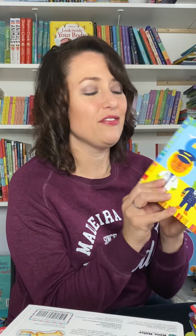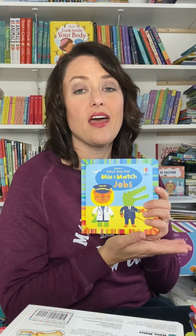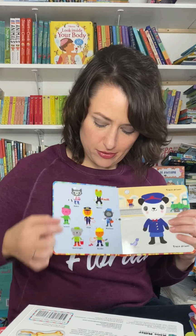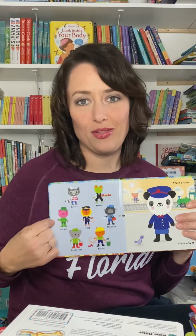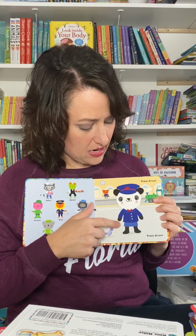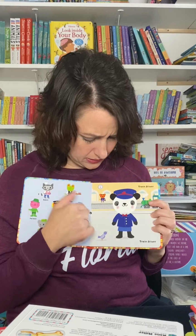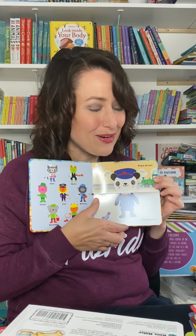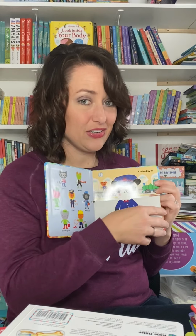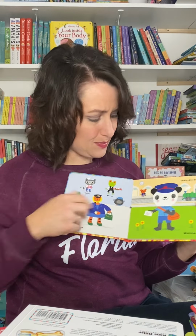Next, I have Usborne's Baby's Very First Mix and Match Jobs. So I love this book because of the bright colors and the different jobs that are inside that allow you to kind of just identify different people, different helpers, and people in your community that you might see. But then you can name the animals, you can look at the clothing and the colors, and name other things like bird, train, clock. But what's really fun about this one is your little one can work on their dexterity to turn the half pages and mix up all the jobs.